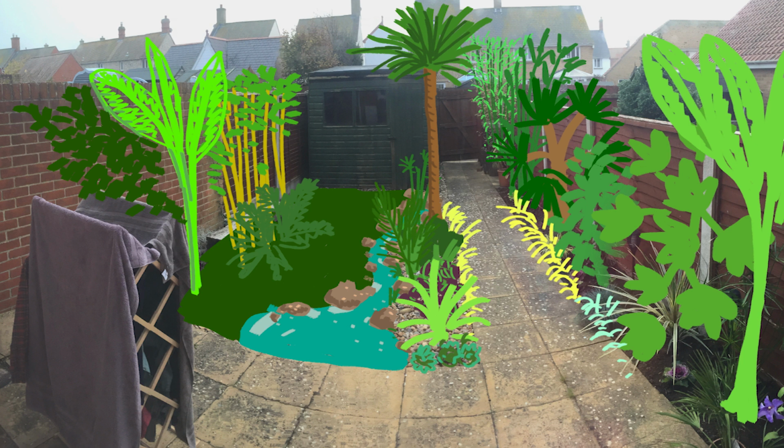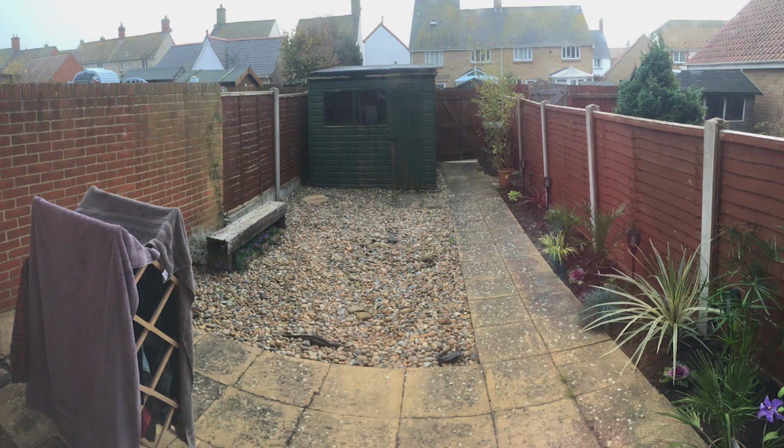I'd really like a stream. Not only will it attract wildlife to the garden, but it will add sound and movement to the space. But let's look where we're at now.